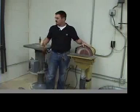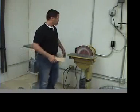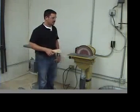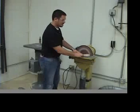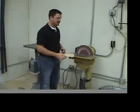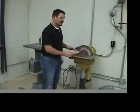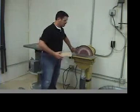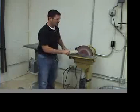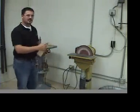Here I have the disc sander and spindle sander. The disc sander is used to sand outside curves. I want you to see which way the disc is spinning. Now what's going to happen if I sand on this side of the disc? It's going to lift up. It's not safe. What I want to use is the downside of the disc to sand outside curves. So I'm going to turn this on and I can sand my curve using the downward side of the disc. So the disc sander does outside curves.